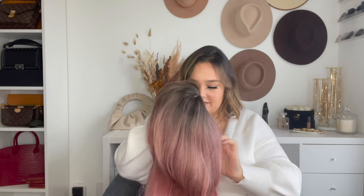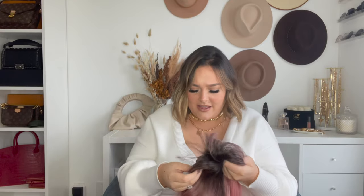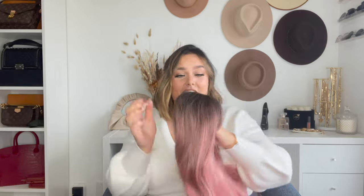And then it's got little clippies on the inside, I guess, where you can adjust it around your head, which is probably going to be helpful to make it stay. But I'm impressed with how good it feels. And it's not stringy, it actually has shine to it. I'm excited to see what I'm gonna look like with pink hair and bangs.